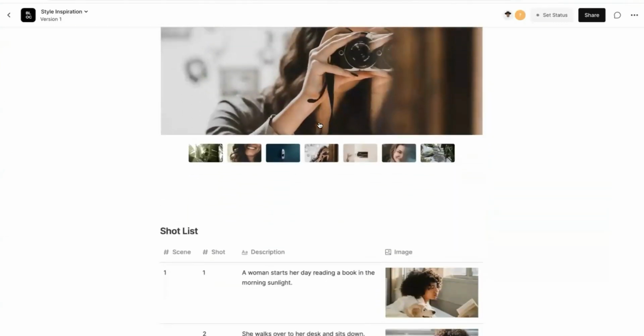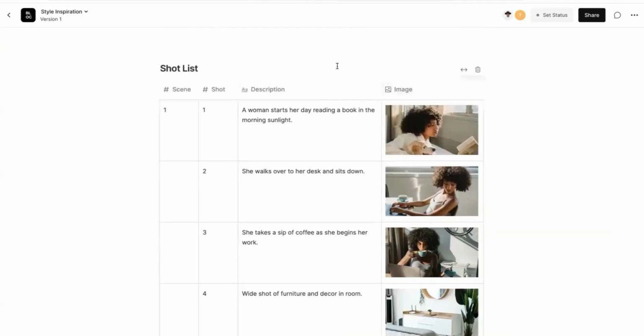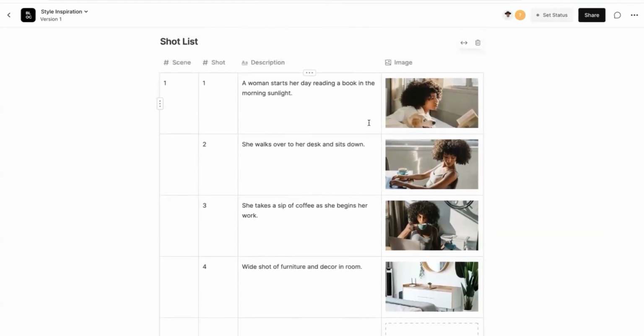On top of that, we've also added the ability to add images into tables. So if you click a table header now, you're going to see the ability to add an image column. And this additionally opens up a whole new world of capabilities, especially if you're doing things like shot lists or anything that's going to need some sort of visual reference. You can now just drop those directly into your table. Great for if you're working with this on set, you just want to have your shot list or whatever you're working on and have those visual references on hand.